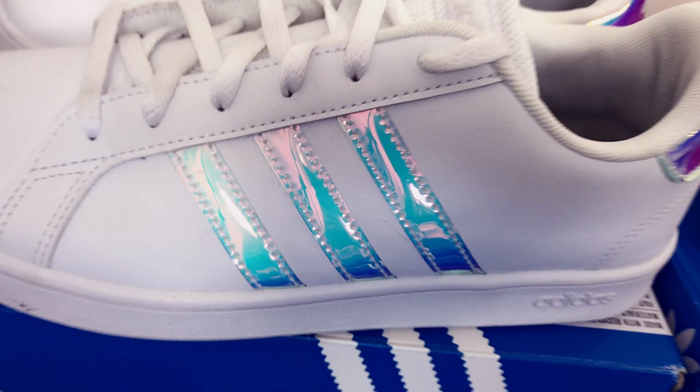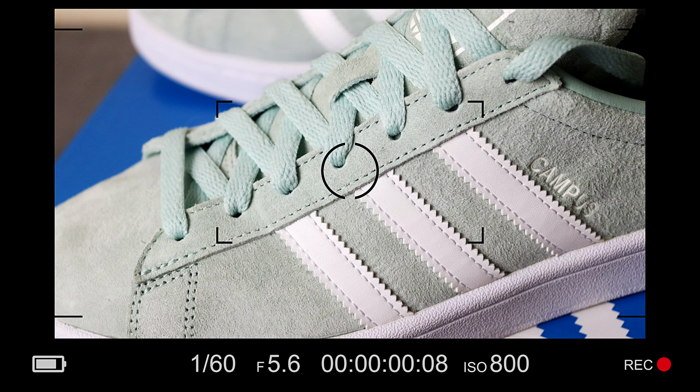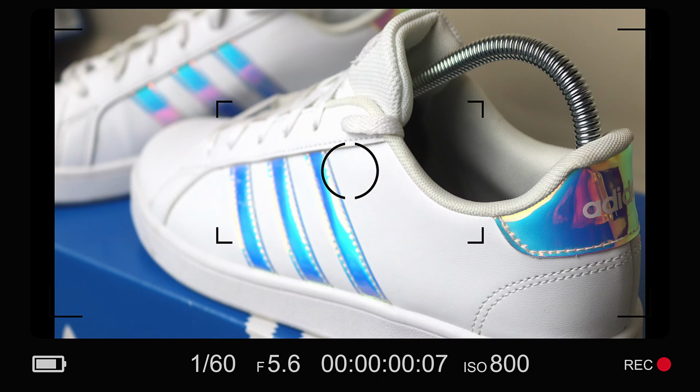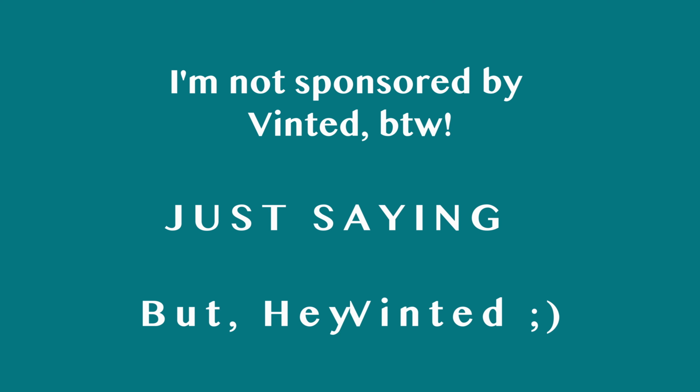So Vinted is my go-to place for getting the cheapest garments or footwear, and there are some really incredible bargains on there. Plus, if you're cheeky enough, you can barter them down a little bit. And I bought some things off of there at just amazing prices, so you should get yourself on there as soon as possible if you're not already.